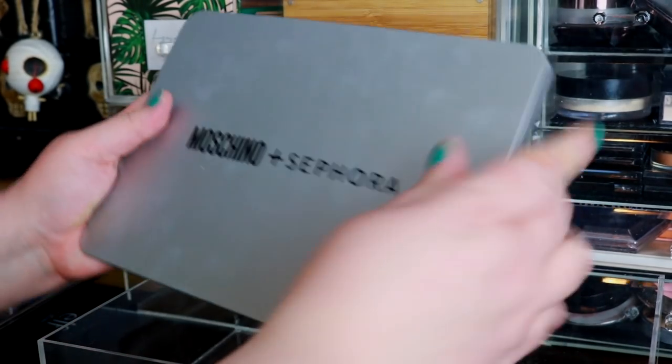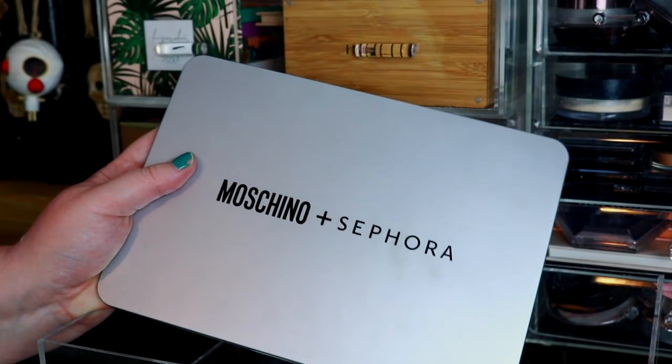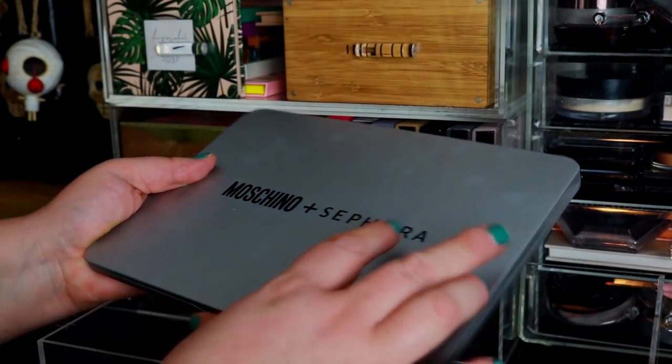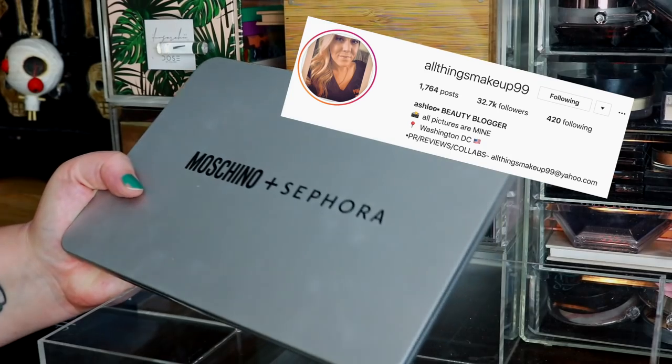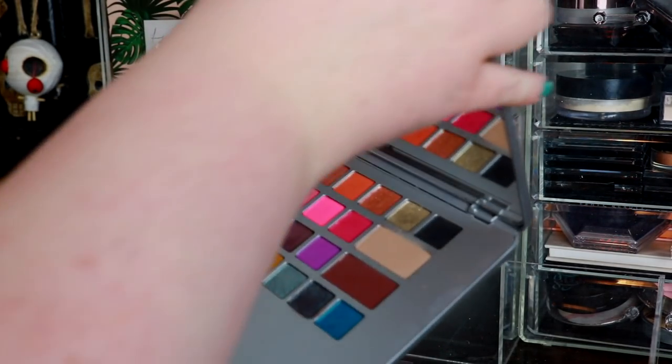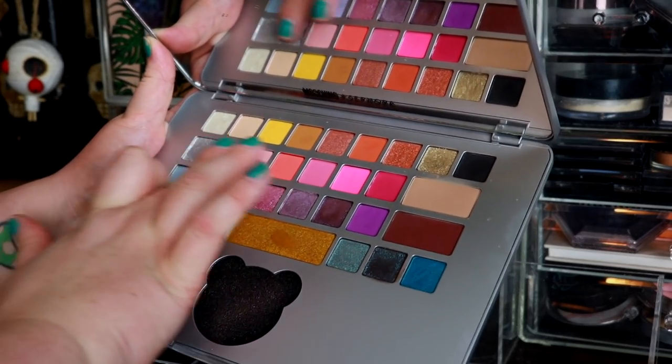And last but not least, this thing. And I know a lot of people were like, what the fuck? This is so stupid. And I was one of these people until I played with it. So All Things Makeup 99, she's a fantastic Instagram, and she was the one that kind of showed this palette, and she showed the silver, and that was the reason why I was kind of sold on this palette.